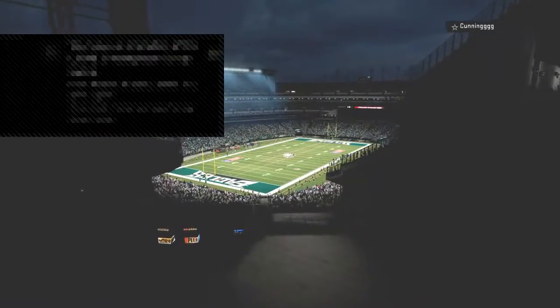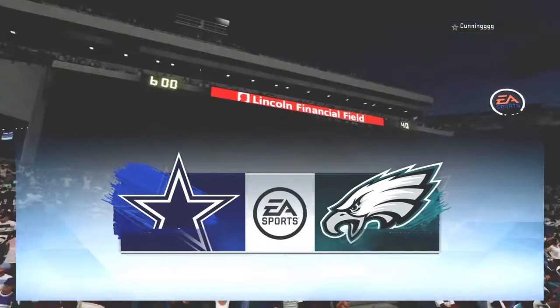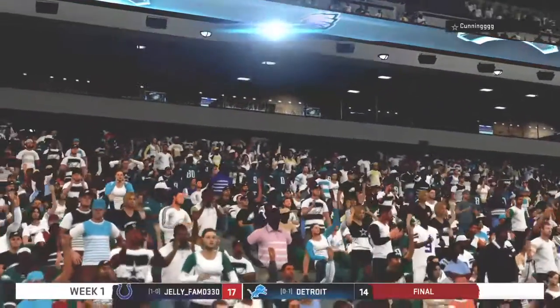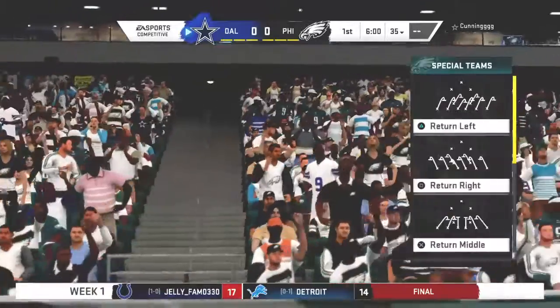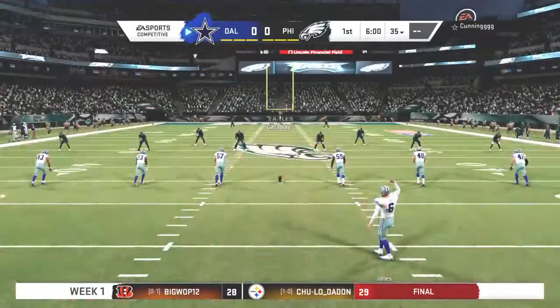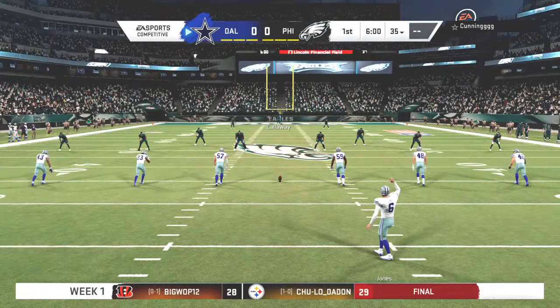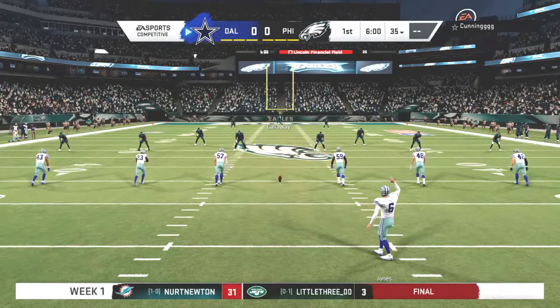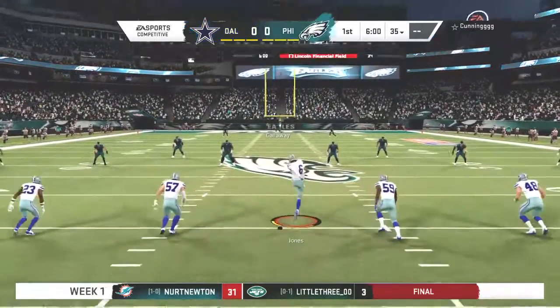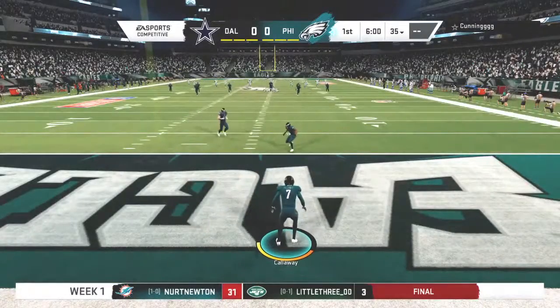Opened back in 2003, have a look at the link. Lincoln Financial Field, where 70,000 are rocking and ready to go in Philadelphia. The scene a few moments ago, here it is. It's unlike any other in sport as both teams made their way out of the tunnel. These folks are fired up as their guys are ready to do battle between the Dallas Cowboys and the Philadelphia Eagles.